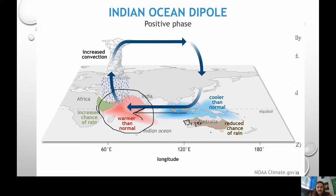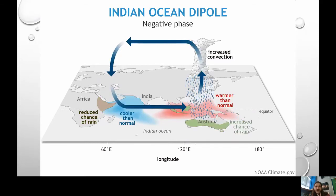Then we also have something called the Indian Ocean Negative Phase Dipole, which is kind of like the El Nino of the Pacific Ocean. Again, the winds blow the other way, and all the warm water pools over here by the South Pacific and Australia. And that brings rain this way and drought over in the Africa and Arabian Peninsula.